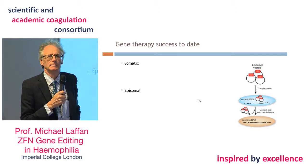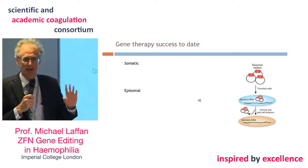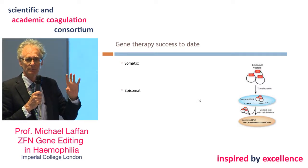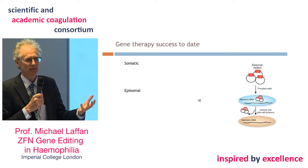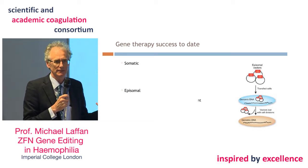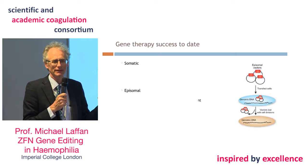But all these gene therapies have a couple of things in common. One of them is they're somatic. So these are really only affecting the somatic cells. These are not germline changes. We're not really curing the patient, or to say we're not eliminating their haemophilia in quite a complete sense. Although, in fact, we're not sure we really want to get into that just at the moment.